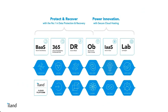And we really focus on 2 key areas at iland. Number 1 is data protection and disaster recovery. You'll see here the 365 solution that we're talking about today, but you'll also see backup as a service where we can protect your virtualized systems from VMware, Hyper-V, or any other hypervisor to our cloud environment. We also provide secure disaster recovery as a service, so you can fail over your virtualized workloads to iland and get up and running in a disaster, as well as object storage offerings where you can plug in any backup technology or any technology itself and leverage that as a storage location for your critical data. And we also power innovation. We have secure cloud hosting options, including infrastructure as a service, where we power mission critical systems on a daily basis for our customers.